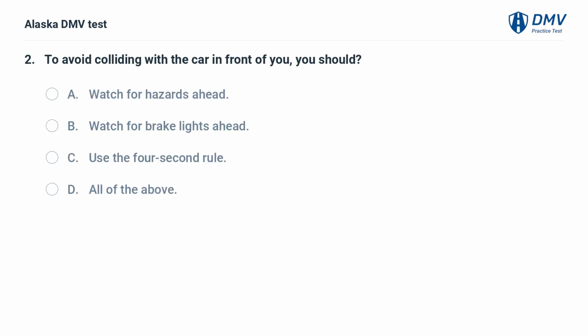To avoid colliding with the car in front of you, you should A. Watch for hazards ahead. B. Watch for brake lights ahead. C. Use the 4-second rule. D. All of the above.